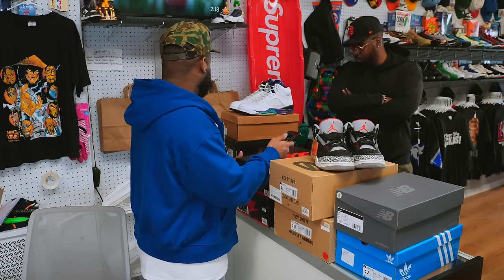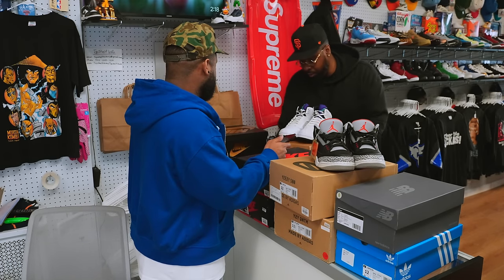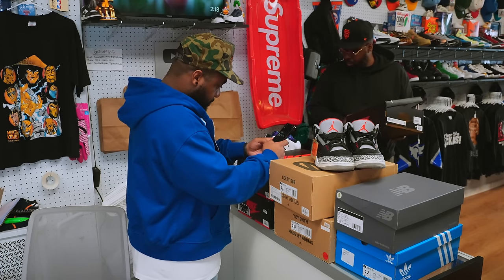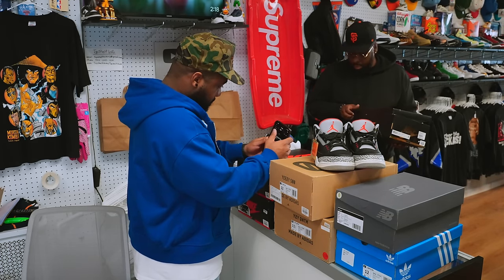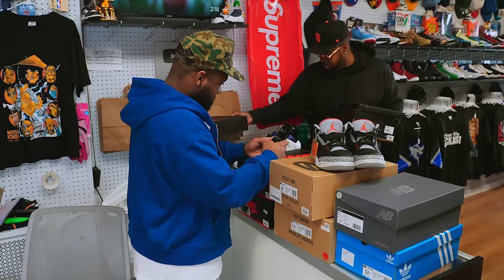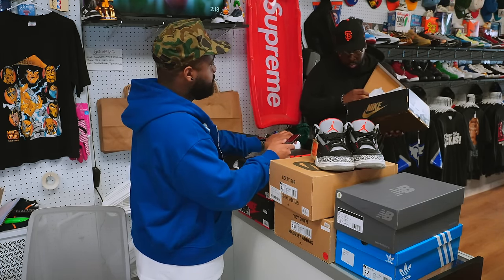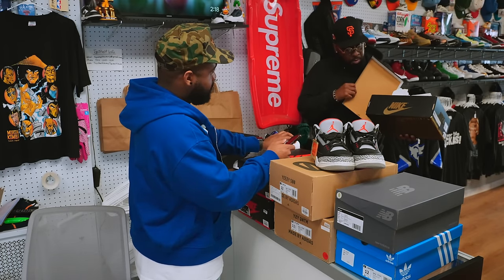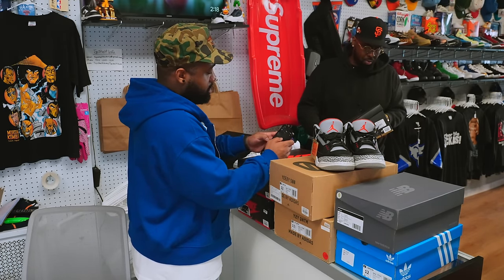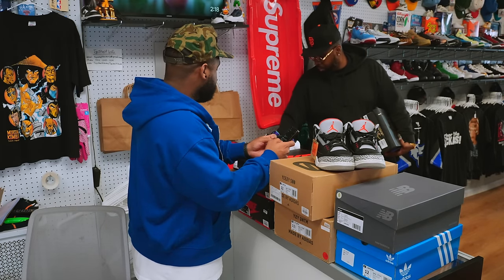What's next? Okay. These are different. But it's between these two. Aminos and those. How much was these? These are 275. These are 250. Right. And how much was the Palomino? Palomino was like, what's that, 250? Palomino was 275. Okay.